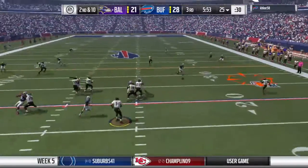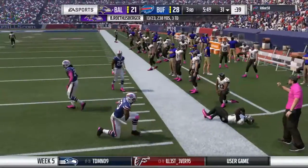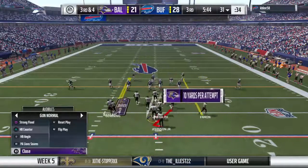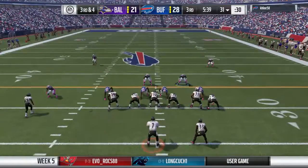2nd and 10 now. It's Roethlisberger. He's going to flip one out here to his running back. It's a gain of 6 on the play, and that'll lead here to a 3rd down. Everyone's got to be able to catch the football. Doesn't matter what position you play, but if you're on offense, be aware, ball may come your way.